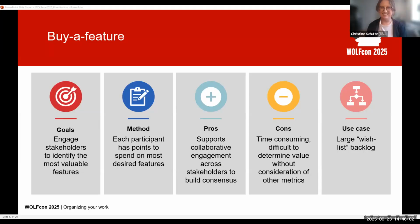Pass this on to Christine. Yeah, thank you, Joe. So the next one, very different from Kano, is buy a feature, or it's sometimes known as the $100 test. In this method, the goal is to engage a large number of people to help identify the most valuable features within a community. Here, each participant is allocated a specific number of points, such as 100, which they can spend or divide amongst a list of features.